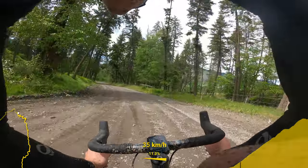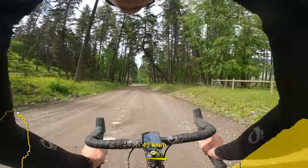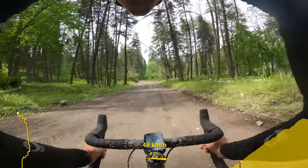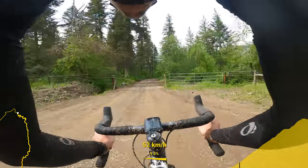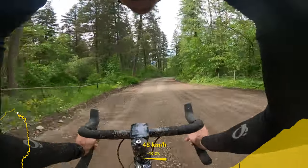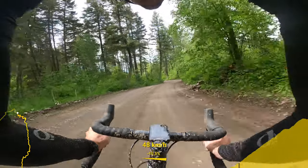Getting down to the last kilometer here. A couple more cattle guards. Always pay attention for potholes right before these cattle guards. You do not want to go down there.